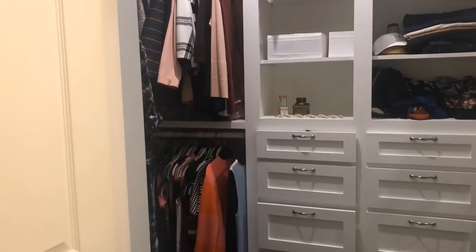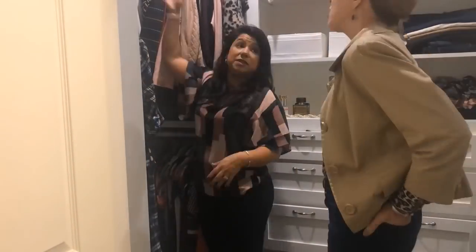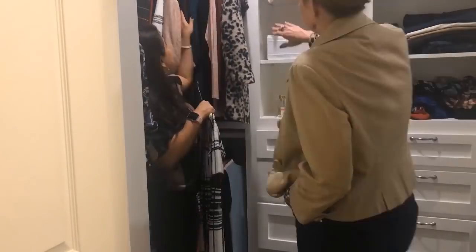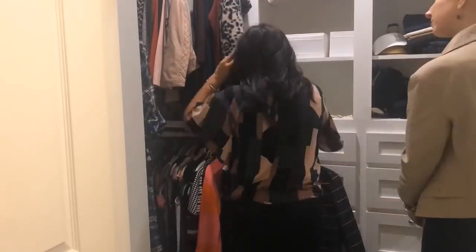Misty Ann's closet reboot. She's getting organized. Misty Ann's closet reboot. What a sight for your sore eyes.